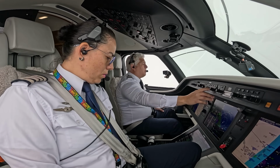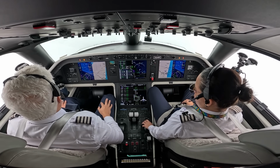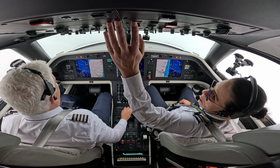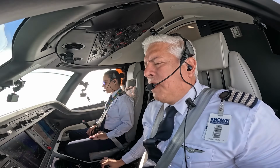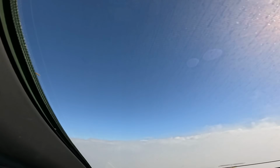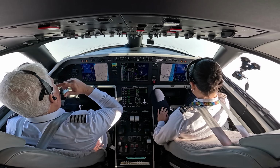5,000. 3924, traffic 12 o'clock, 4 miles southbound, level at 6,000, Citation. We are looking southwest, 3924. 3052, climb and maintain 10,000. Up to 10,000, 3052. Contact, channel 135. Thank you. Take care. 3-4 Whiskey, turn left heading 270. 270, 3-4 Whiskey.